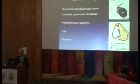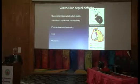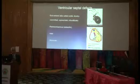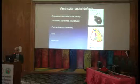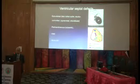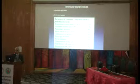Now, ventricular septal defects are classified according to different locations. For example, defects in a juxta-arterial or subarterial position are called doubly committed subarterial, supracrystal or infundibular VSDs. Different terminologies are used. Perimembranous VSDs are in that sort of region, usually subaortic. Inlet VSDs around the tricuspid mitral valve apparatus are in that position, and then more towards mid-muscular and apical are called muscular VSDs.